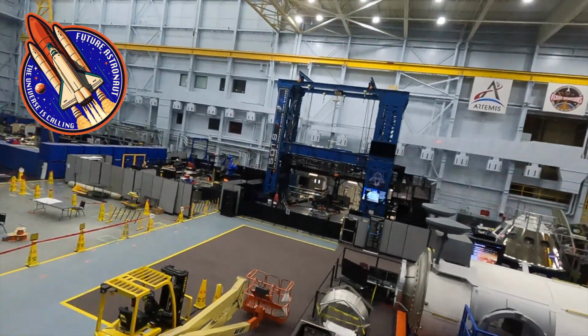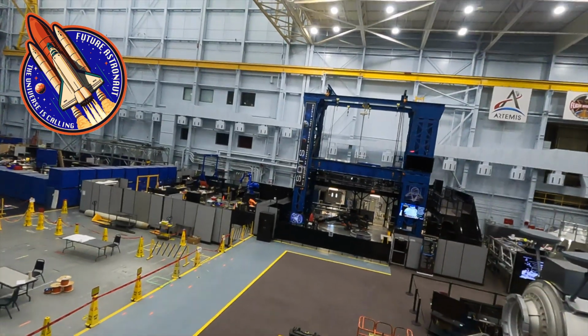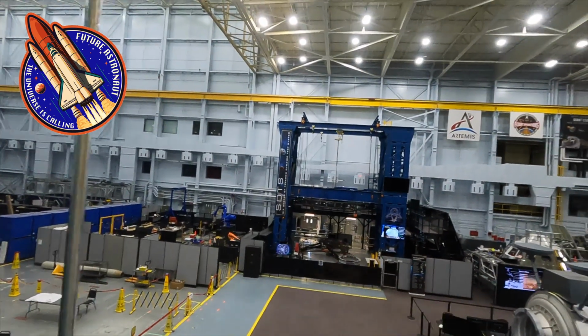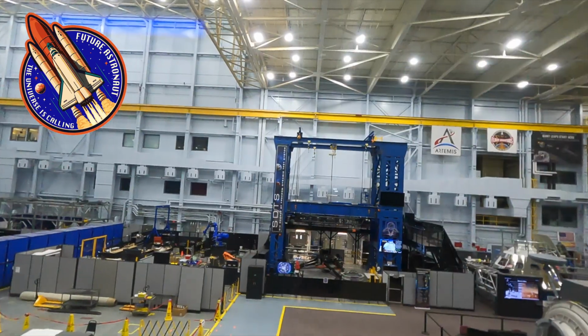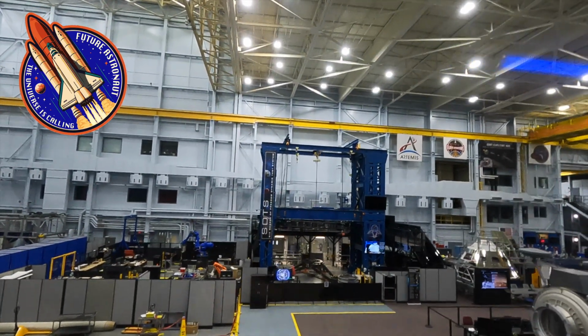Wow. Check out their workspace. Pretty fancy. That machine can lift a ton of weight. Like 1,000 pounds? 10,000 pounds? I don't know. Not familiar with the weightlifting stuff.